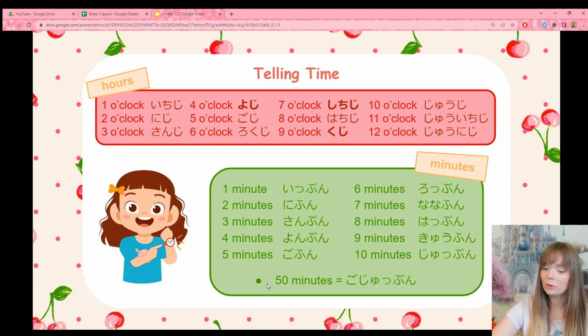Then just as an example here, if we take 50 minutes, which is going to have the 5 plus the 10, right? Goju. Because 10 minutes is jippun, 50 minutes must be gojuppun, right? Because the very last part has the pun. So it's pretty straightforward. You do this with all the numbers. If it ends in 1, you're going to use this one. If it ends with 4, you're going to use this one. So this works with all numbers 1 through 60. Pretty straightforward for the most part, but you can take a picture of this for reference if you need to.